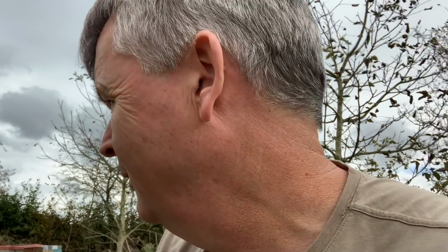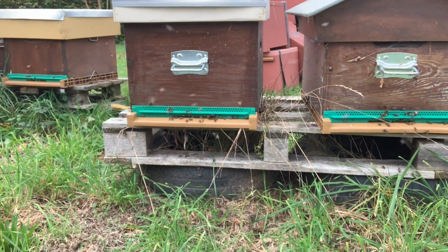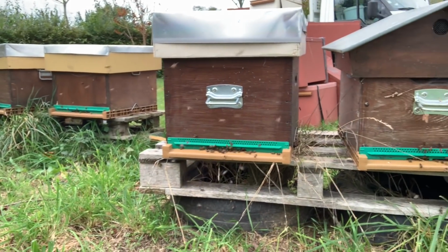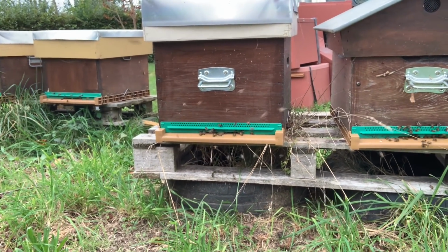But if you look here, the pollen coming in is unbelievable. And you can't beat the real stuff. You can talk about pollen till the cows come home, but look at this. It's just unreal. Just absolutely fantastic to see the real stuff coming in. The bees are in a frenzy.